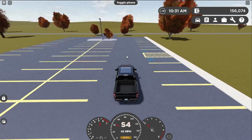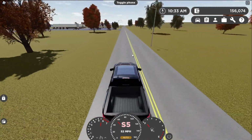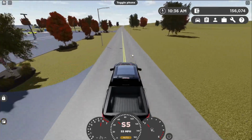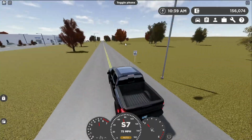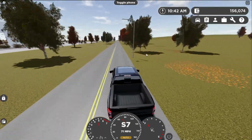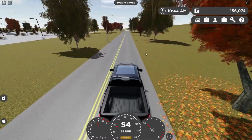And for y'all who own private servers, you can pause, and I assume you can pause and resume the in-game time. And then you can change the weather to be sunny, cloudy, overcast. And the leaves have also fallen.